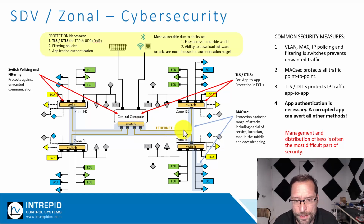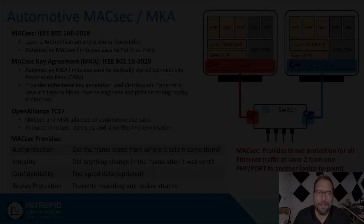And this type of architecture requires a significant amount of bandwidth, and the only network that really supports the flexibility and the bandwidth is really Automotive Ethernet. So we're seeing a big increase in the popularity of Automotive Ethernet as a backbone to a lot of vehicles. And as a result of this, there was an interest to protect that backbone against attackers. And one tool that we can use for that protection is MACsec and MKA.